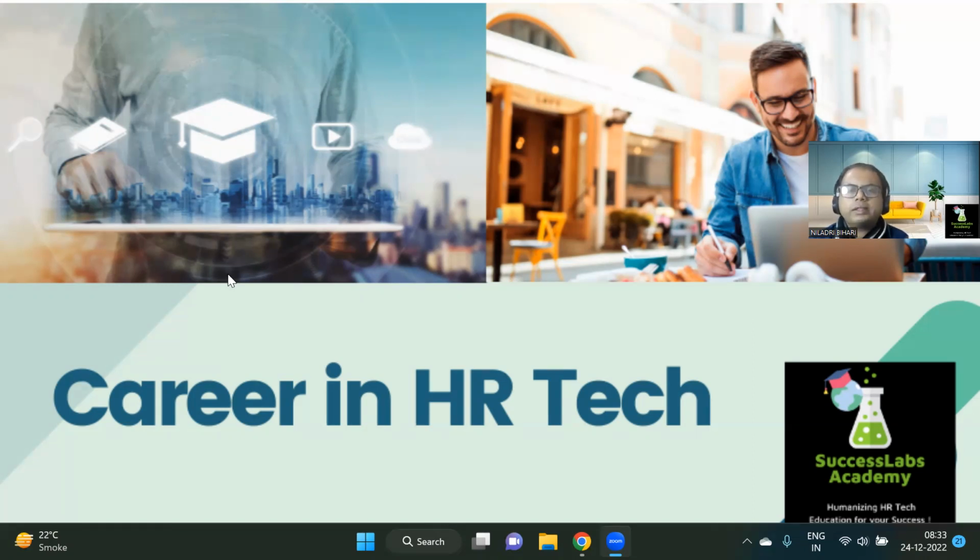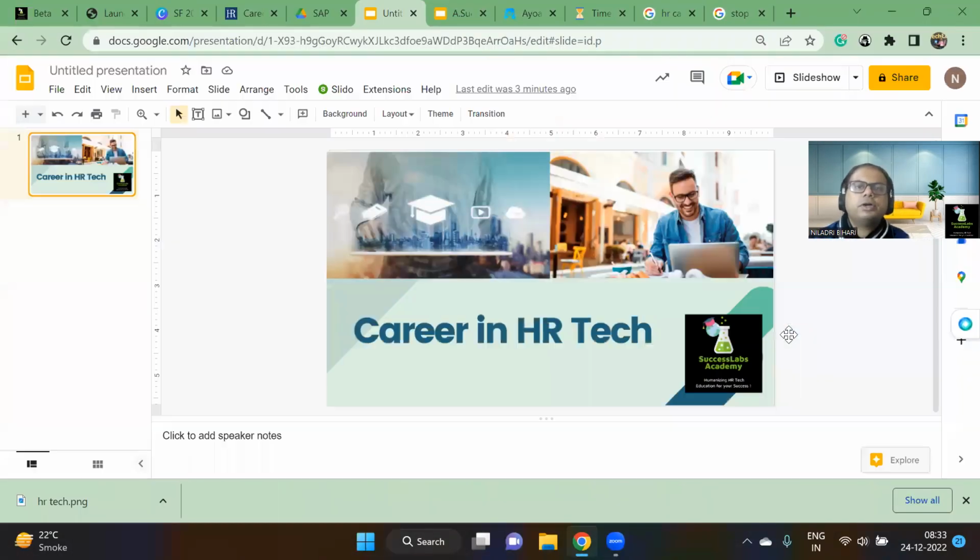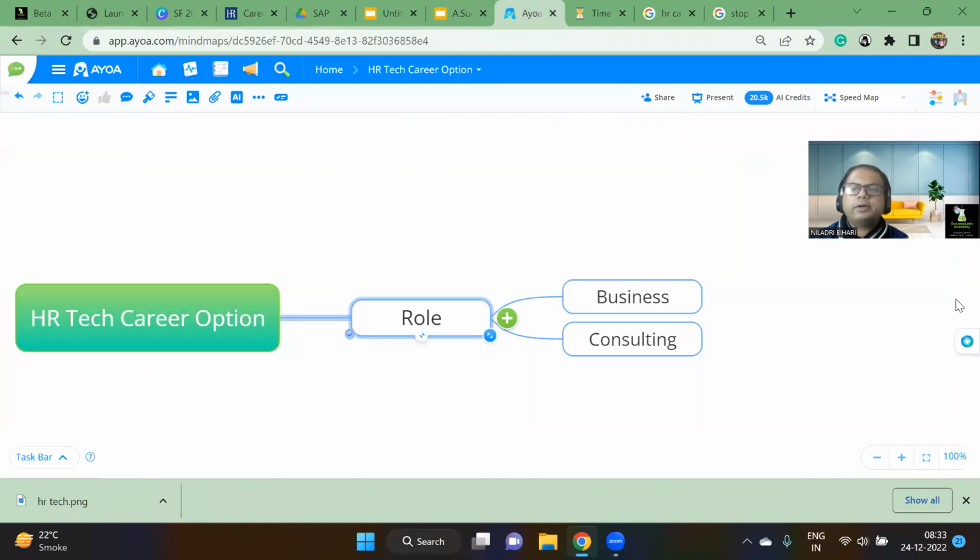Then I will explore what the options are. Today's session is more focused on MBA HR people. It is also applicable to people who have already completed an MBA, or who are pursuing their second or third semester or trimester in the MBA space in HR. Then I will show what options are available, and then we will proceed to the other options. I will explain one by one what the career options available are.